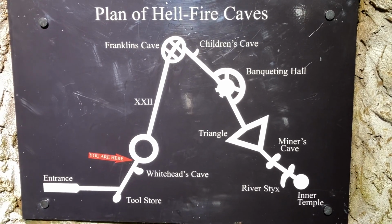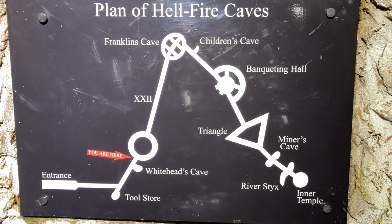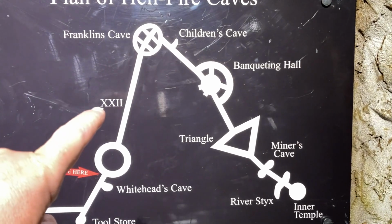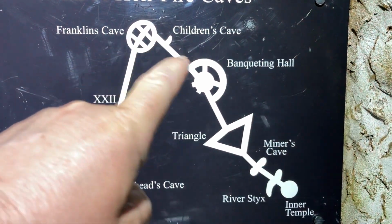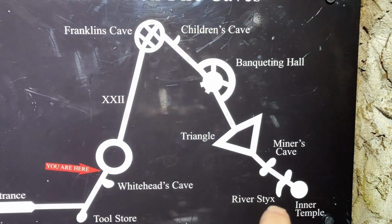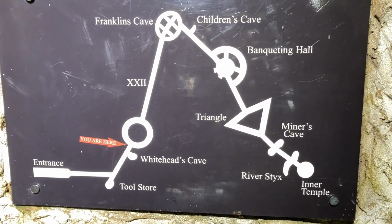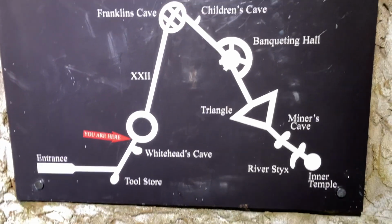Now that you've been on a tour of the caves, maybe this plan will make a bit more sense to you. I mean, you saw where the 22 was on the wall, you saw Franklin's cave, you saw the big banqueting hall, and you also went down to the inner temple and the River Styx. So that's where we've been, through that route and downwards.